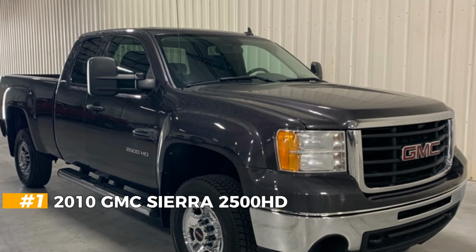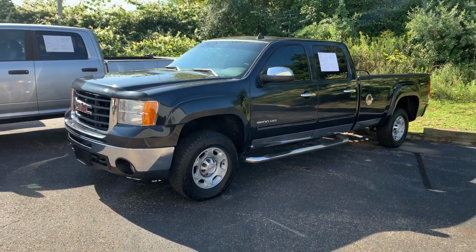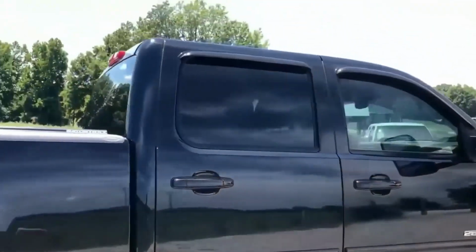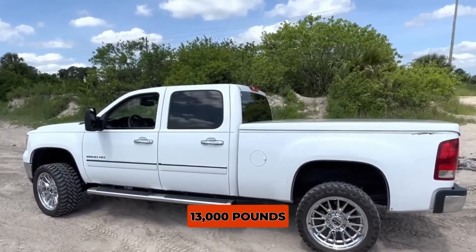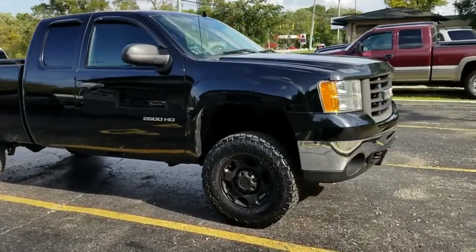And number 1, the 2010 GMC Sierra 2500 HD. Finally, topping off the list as the most reliable pickup truck of all time, the 2010 GMC Sierra 2500 HD. This heavy-duty beast offers 2 powerhouse engine options, a 6-litre V8 and a 6.6-litre Duramax diesel, with towing capabilities of up to 13,000 pounds, scoring the highest JD Power reliability rating on the list with an impressive 89.